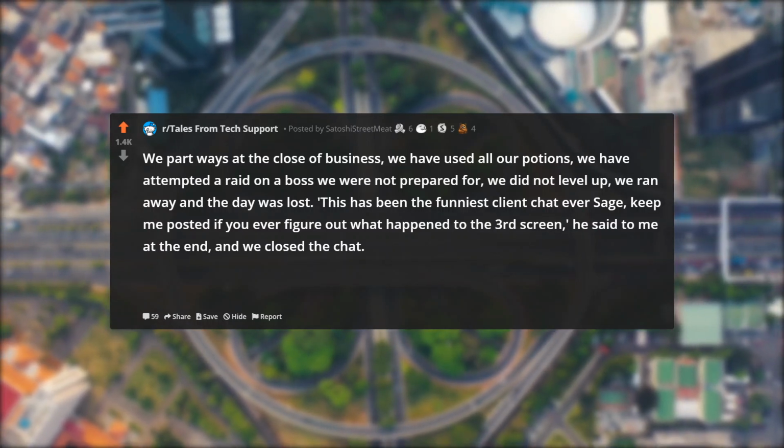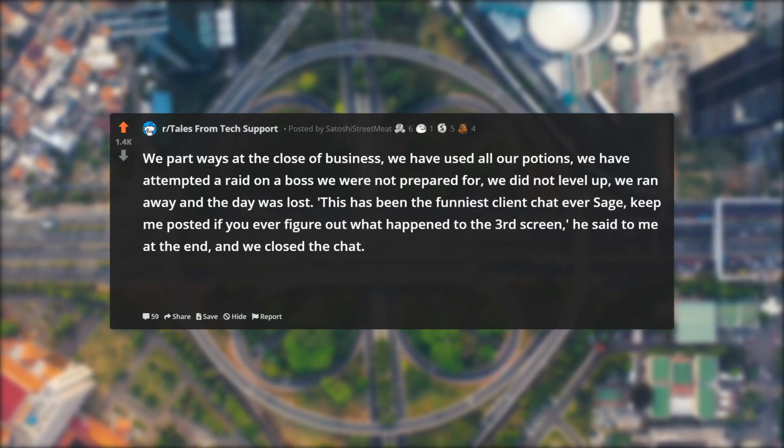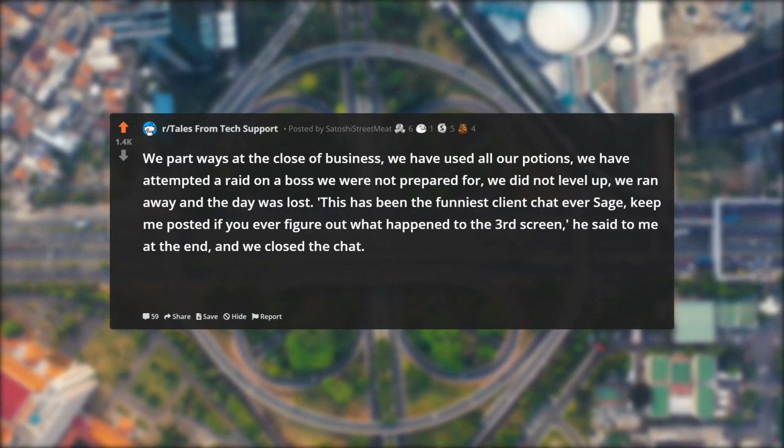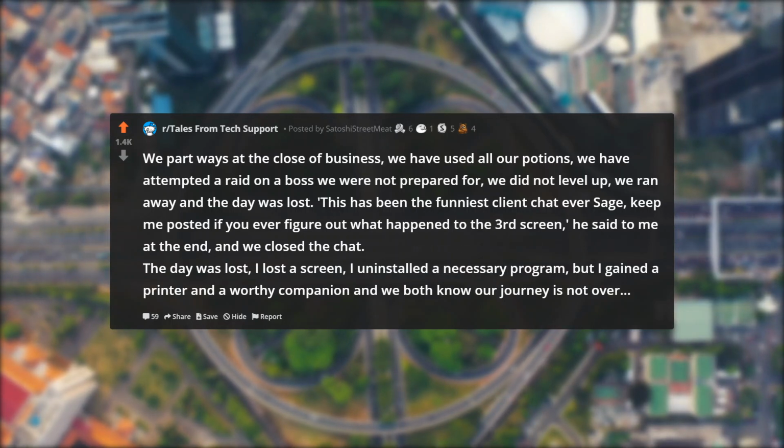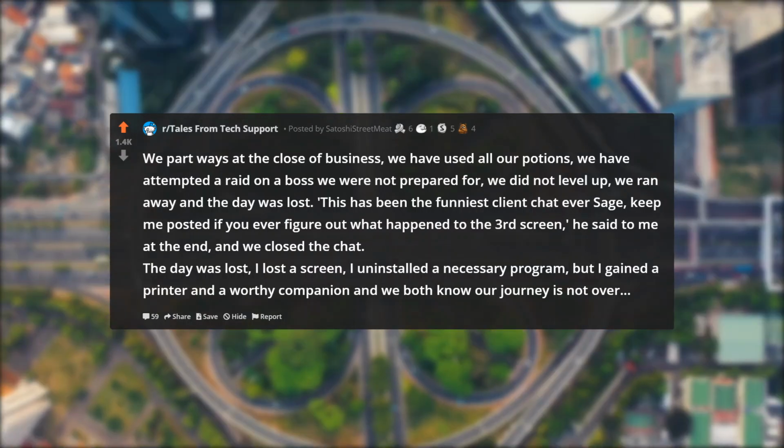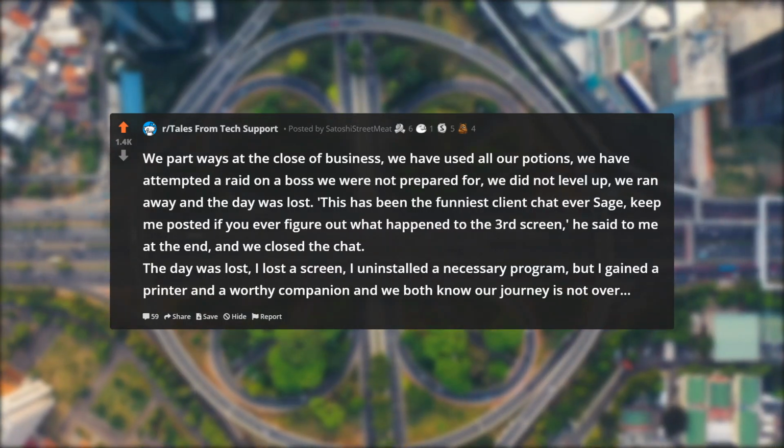"Keep me posted if you ever figure out what happened to the third screen," he said to me at the end, and we closed the chat. The day was lost. I lost a screen. I uninstalled a necessary program, but I gained a printer and a worthy companion, and we both know our journey is not over.